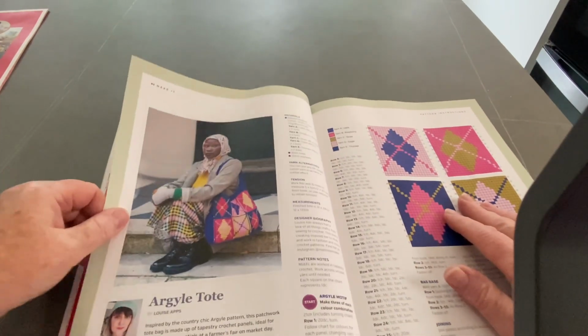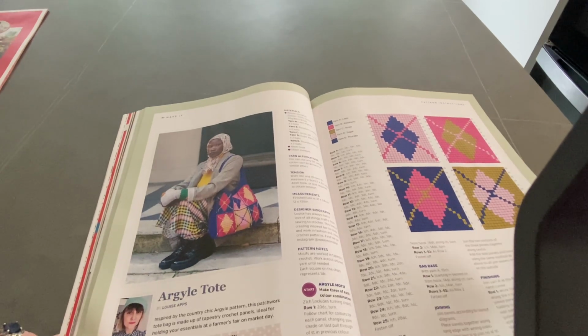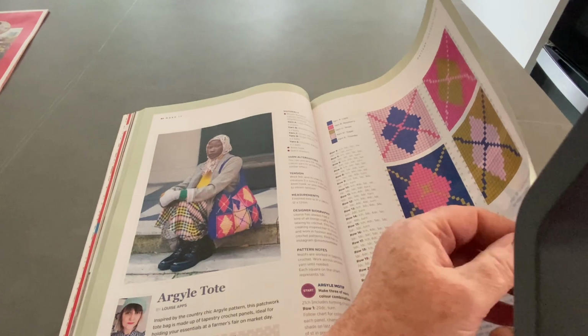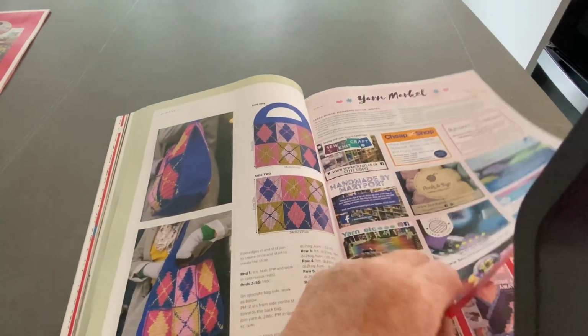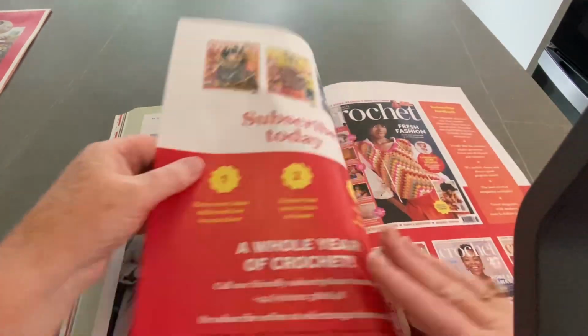Don't have a teapot. This is the Argyle tote by Louise Apps. There is quite a lot in here. I'm quite pleased with the amount they've got in, but not necessarily pleased with the amount of adverts. At least that one is lots of little ones.